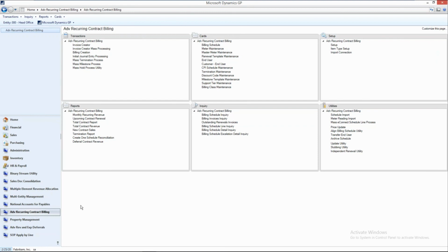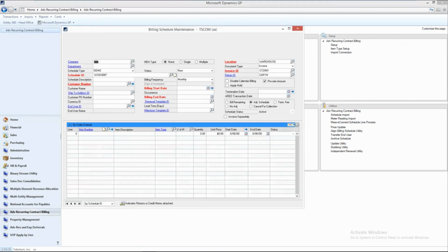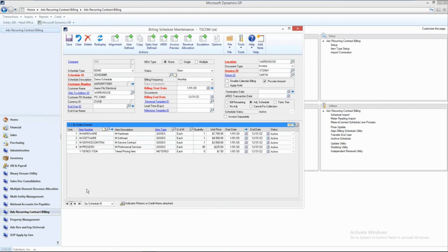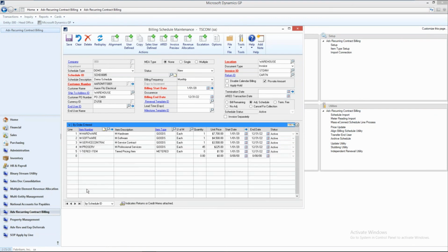Let's jump right in and start with looking at a billing schedule. I'm going to show you a couple different examples here. I'm just going to go back one. So I've got a billing schedule set up. Everything above the blue line, of course, is the header. We're going to create the header information first. And when we do that, we can bring this in. As you can see, it is compatible with our multi-entity manager. So if you're using that, that's fine. It will work there as well. So from that perspective, this would be the company, the department.